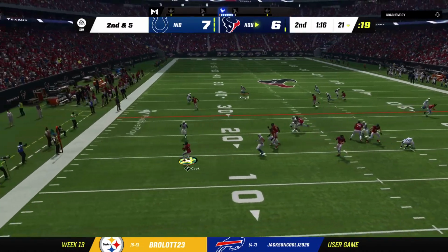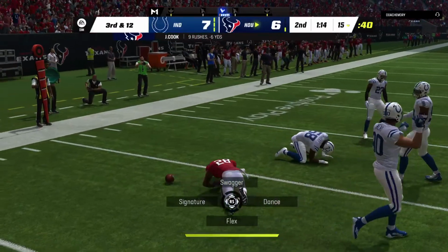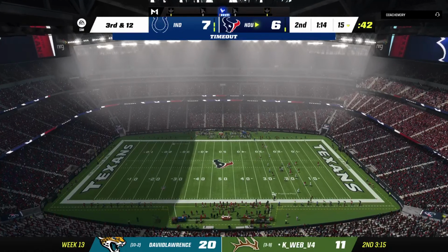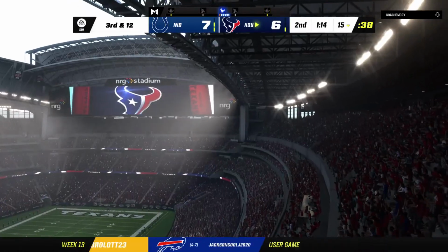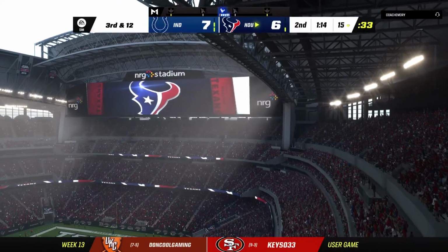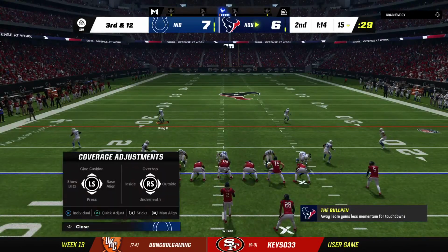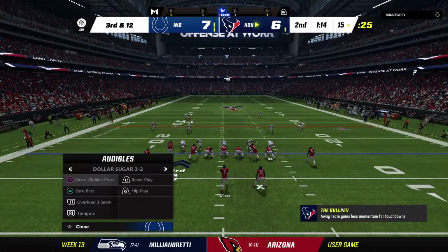2nd and 5 now. Wilson. And he'll lose yardage here. Back to the 15. The Colts going to use the first of their timeouts as they'll head to the sideline and talk over what to do next. We'll see what they have drawn up here. A little bit behind the line. 12 yards needed to gain a first down.